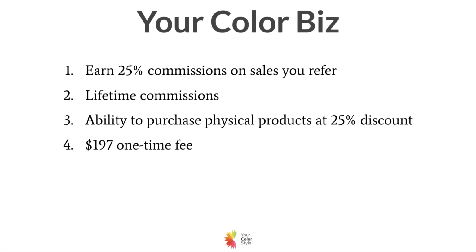Then we have the Your Color Biz, and this is our mid-level business program, and it's designed really for anyone who loves color, is really passionate about color analysis, wants to help people, but doesn't really want to do the full investment of a certification, that wants to earn some extra money or grow and build a business. With the Your Color Style Business program, you earn 25% commissions on sales that you refer, and that includes lifetime commissions. So if a person comes back again and is a repeat customer, you earn commissions on all repeat sales from that particular customer. You have the ability to purchase physical products at a 25% discount.